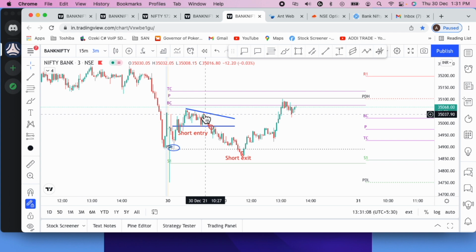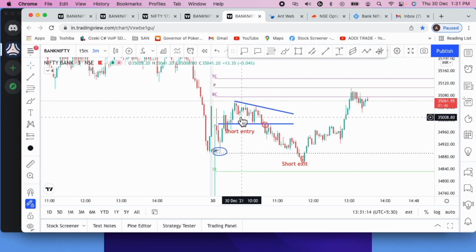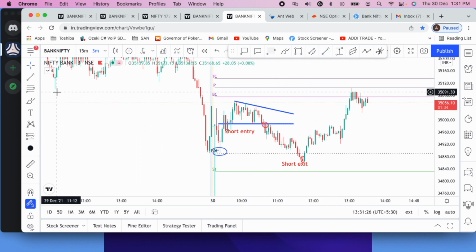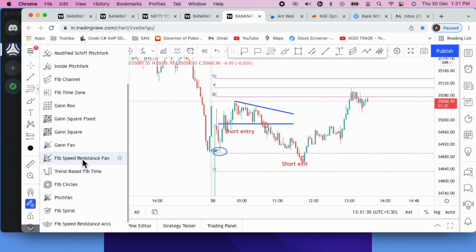I didn't short immediately. Was waiting for a break of structure or something like a trend line break, or the only thing that I could find is the structure where we were making lower highs and this base. So the moment this broke at about 1040 on this candle, I entered, and my stop loss was pretty clear. If I check the risk to reward, my target was previous day low and the S1.